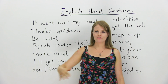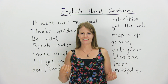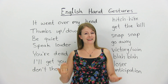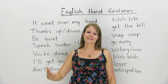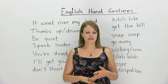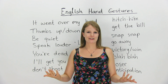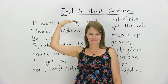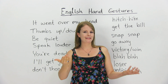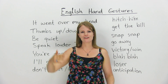Okay, so the next expression I want to teach you with your hands is it went over my head. So it's when you go like this. What this means is that something is so difficult and complex and confusing, you don't understand. So for example, when I think about math, it means math is very difficult, I don't understand it. Or if I think about certain science principles, maybe I might not understand them, so it goes over my head. It means I don't understand because it's too difficult. I hope you don't do this, but some of you might think about English, or English grammar, and that means it's so difficult, it went over my head.